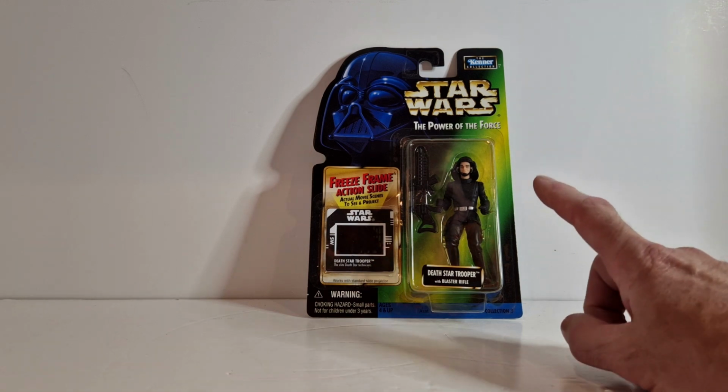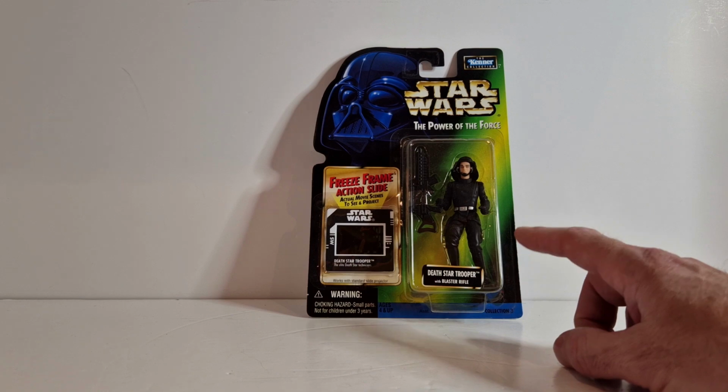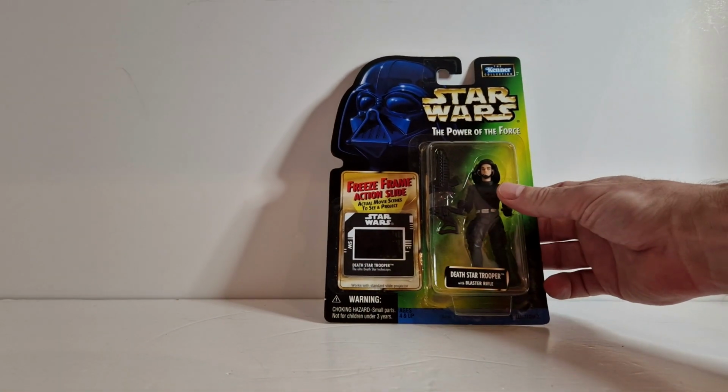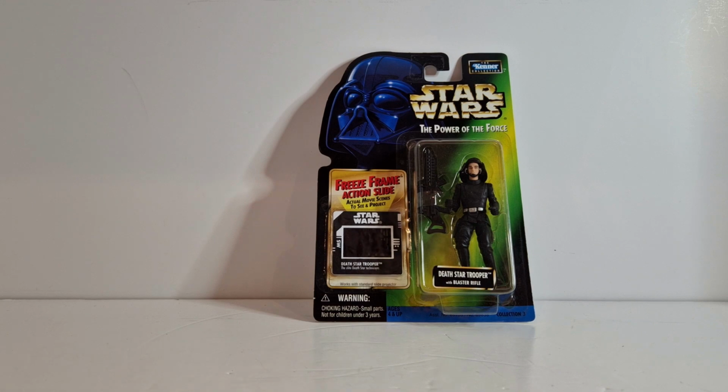As figures go, he does look fairly decent. I don't mind that at all. By this time they really did start getting the figures looking quite decent. He hasn't got a blaster pistol. He's got a bloody great big blaster rifle, which is absolutely ridiculous. Why oh why did they insist on giving these characters such big bloody guns?